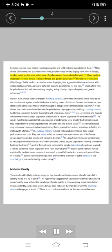Males perform elaborate courtship dances to display fitness and genetic advantage. Female orb web spiders, Nephilingis livida, tend to cannibalize males displaying less aggressive behavior and mate with males displaying more aggressive behavior, showing a preference for this trait. Which, along with large body size that indicates a strong foraging ability, displays high male quality and genetic advantage.